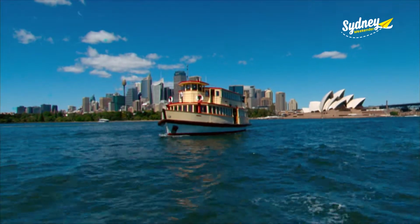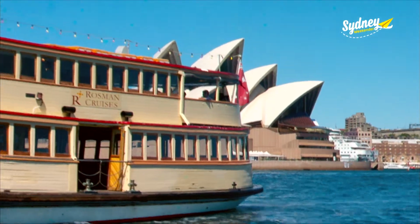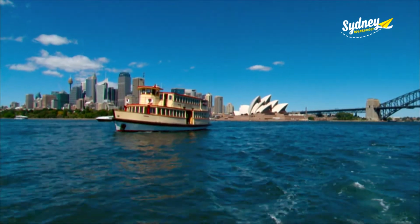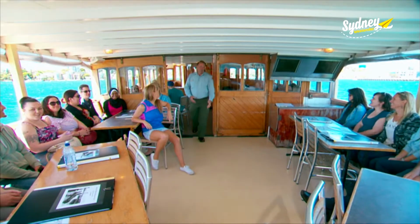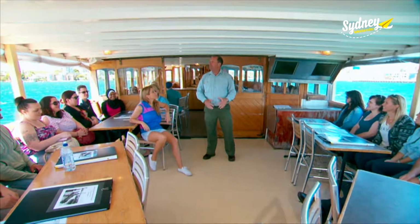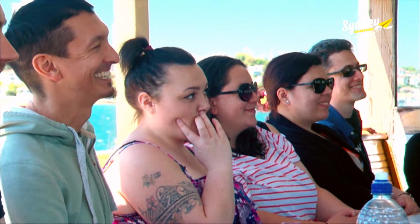And to learn all about it, you've got to jump on board the Proclaim with New South Wales National Parks and Wildlife Guide, Dave. Okay, everybody, welcome aboard and welcome to the Japanese mini-sub tour of Sydney Harbour. This year is the 75th anniversary of the Japanese mini-submarine attack on Sydney Harbour, where the 3 submarines came in on the 31st of May 1942.